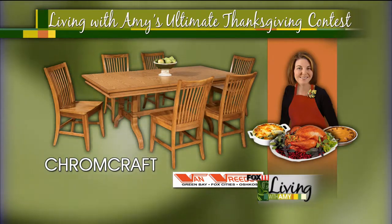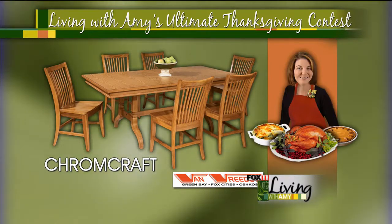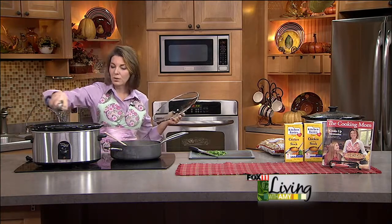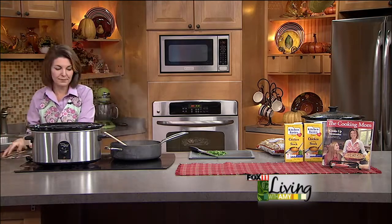Now this is real important. You either want to use a slow cooker liner, which are fantastic. You can get them at the grocery store. They're right in the aisle with the saran wrap and the foil. Or spray your slow cooker really well with cooking spray, because the stuffing will tend to stick.